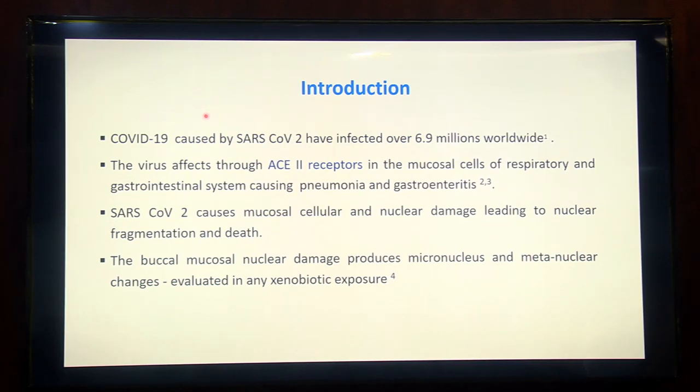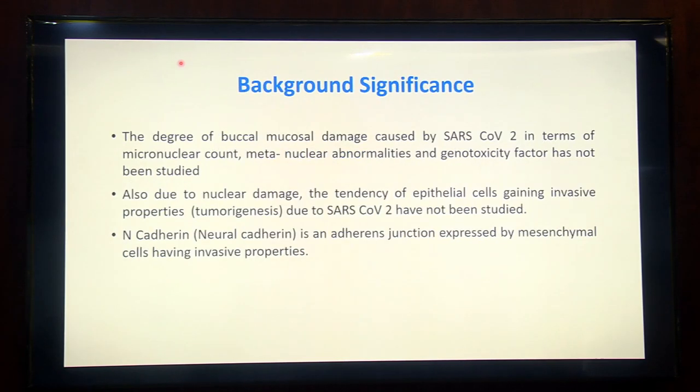Like in case of other xenobiotic exposures like alcohol consumption, smoking, and even infections, the amount of nuclear damage can be assessed by the presence of micronucleated cells and other metanuclear abnormalities. The complete pathogenesis of the viral infection and its effects on the genetic and nuclear material is not exposed. So the study was done to evaluate the micronuclei count, metanuclear abnormalities, and genotoxic factor in the buccal epithelial cells of COVID-19 suspected patients.